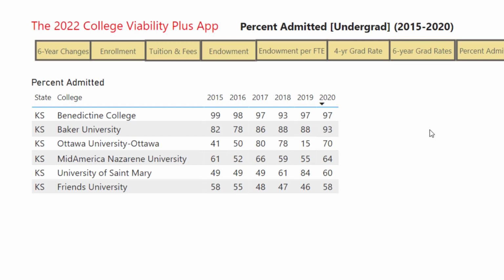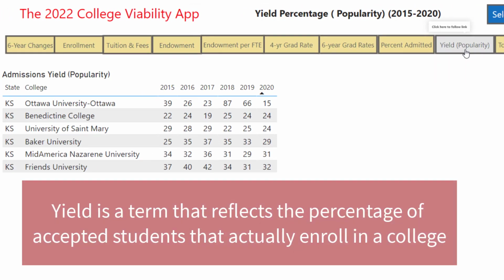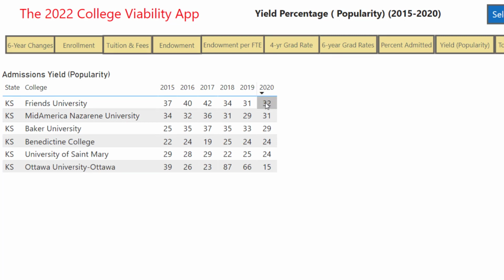But it's a comparison. What I think is a little bit more interesting is the next field, the yield, or popularity. It is what percentage of students enroll at a college that has accepted them. Again, let me sort this for the year 2020. We can see it ranges from modest at 32% for Friends to pretty abysmal at 15% for Ottawa. St. Mary's and Benedictine, not that much better. None of these are that good, but it gives you a chance to compare the relative popularity. You can make the case that Friends University is twice as popular with the students it accepts as Ottawa.